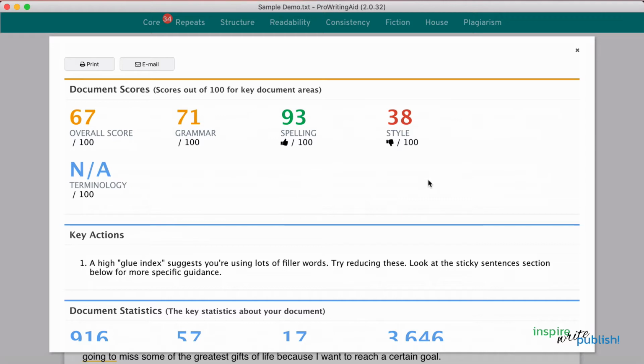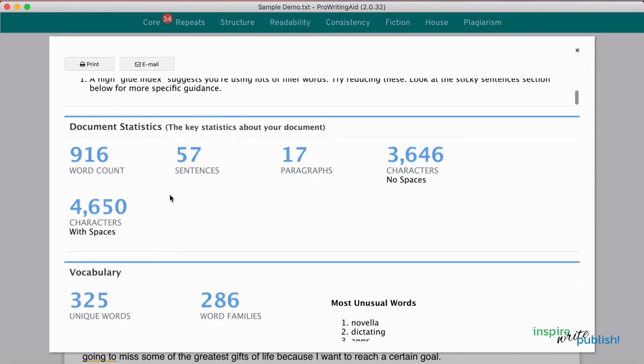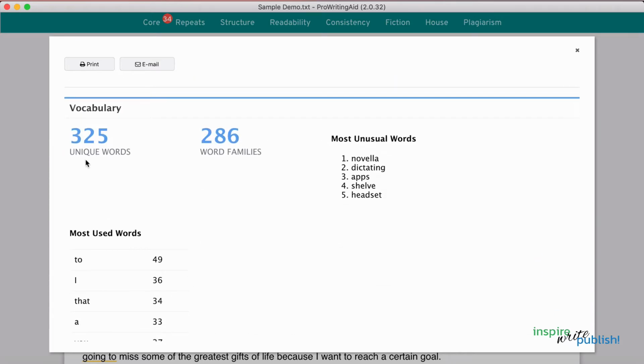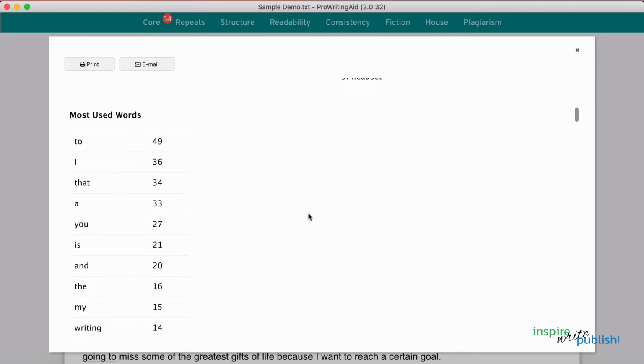So this, again, was a dictation. I'm simply dictating, and Dragon is recording what I was dictating, and it transcribed it. That's another video. If you want to see a video of that, just post a comment or let me know. And then I pasted it and got this grade. So it looks at your overall score, your grammar grade, on a 100 scale, spelling and style. And then you can see the word count, the characters, how many sentences, how many paragraphs, your vocabulary. It's amazing. It'll tell you how many unique words you have, word families, unusual words, which I love, most used words.